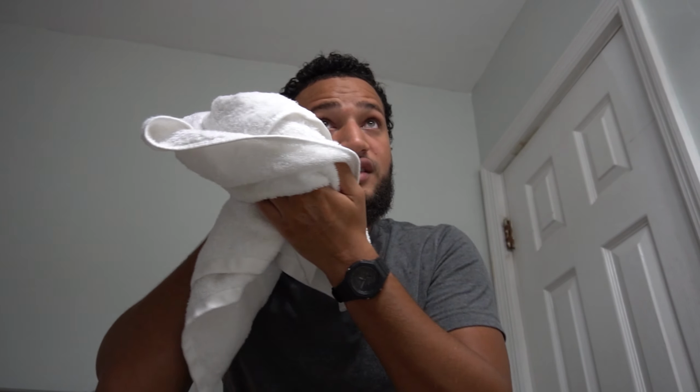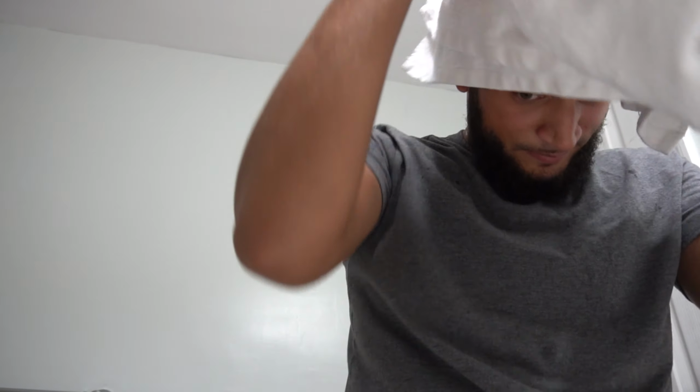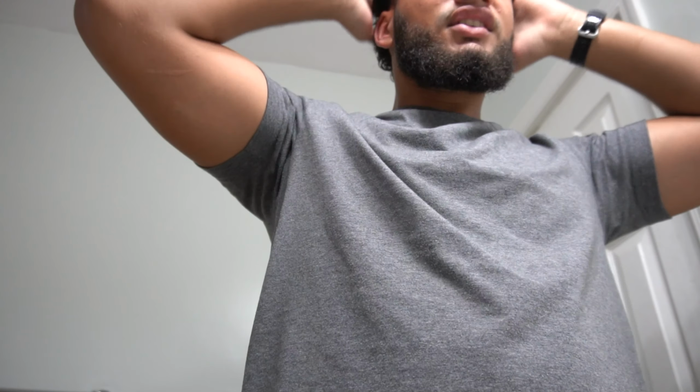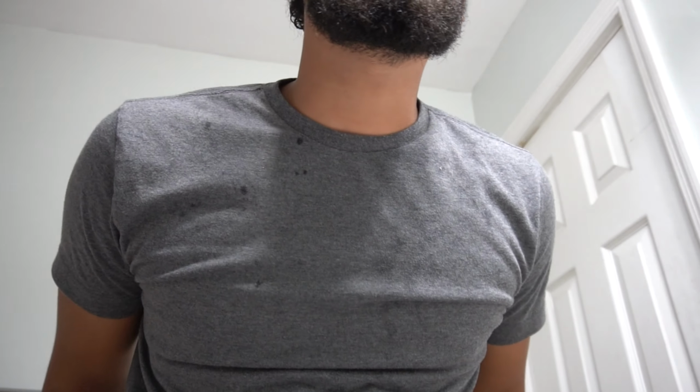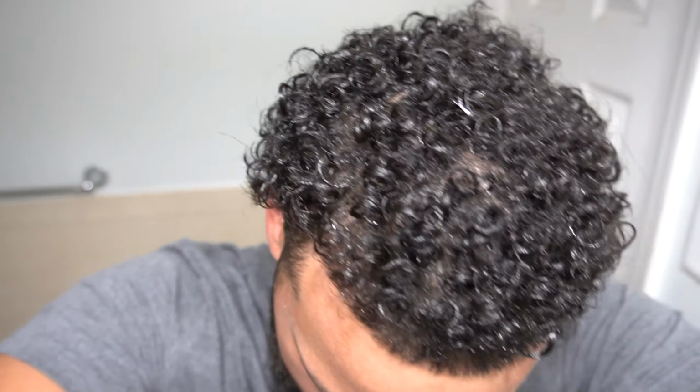Got it soaked. You see that already changed it. It really by itself already did it. I really don't gotta apply any more product than that. Yeah, the product stayed the same. I just wet my hair a little more. Yeah, I look way better. I think putting it on wet hair is going to look better. Y'all think it looks better? I think it looks better on wet hair.